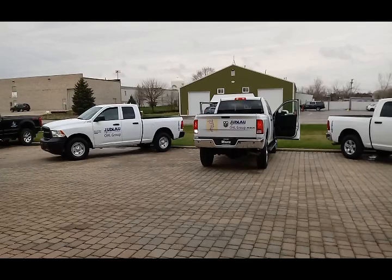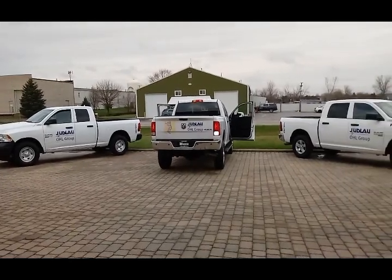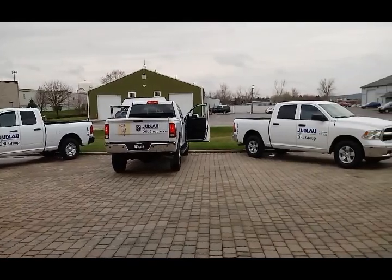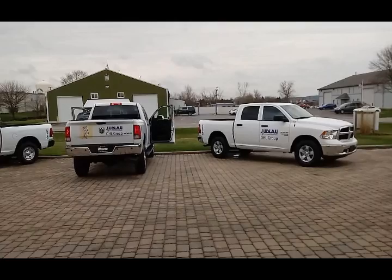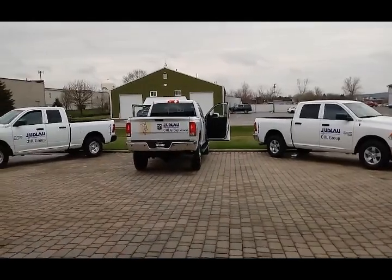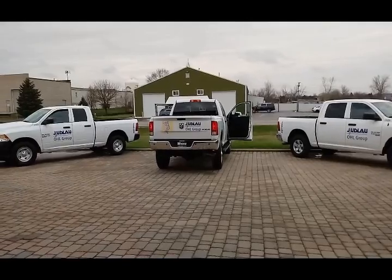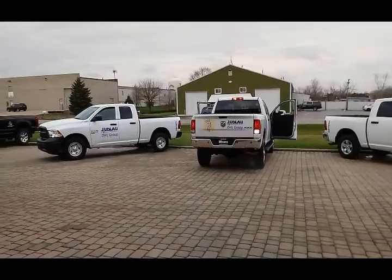As you can see, we've got our good friends from Judlau OHL back in the shop. You might have seen these same looking trucks on an earlier video of ours where we did 7. We've got another 3 here in the fleet. You can see we're featuring our LED HAW Duo in white and amber. Amber in the third brake light, white in all the corners.